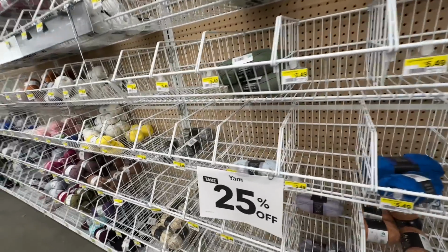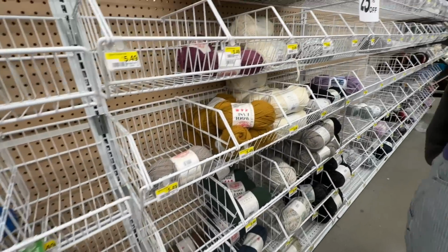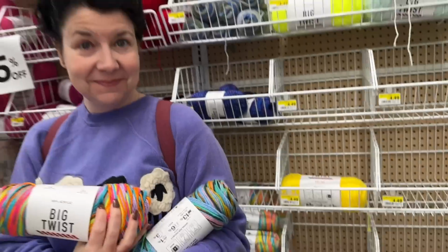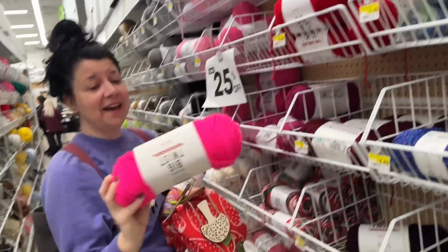Wow. That's so much less than like last week. We're so glad we loaded up when we did on our big twist, because now a bunch of it's gone. Okay, Erica's trying not to get more of the pink that she loves, because how many do you have? I have 4 already.